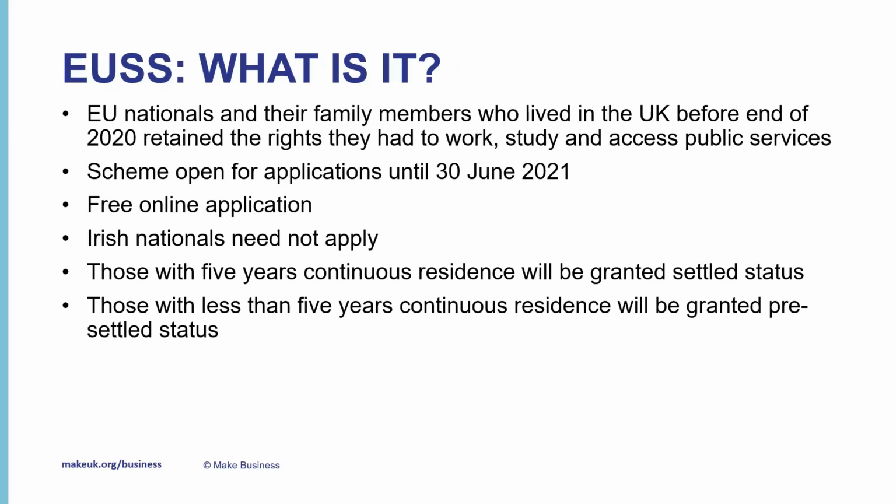When thinking about the immigration rules that apply to EU nationals post-Brexit, it's really worth remembering that many EU nationals will be able to take advantage of the EU settlement scheme. So EU citizens who were in the UK by the end of the transitional period, so by the end of 2020, are protected by the withdrawal agreement with the EU. So they can continue to live and work in the UK as they did before. They've got retained rights, the same rights they had to work, study and access public services.